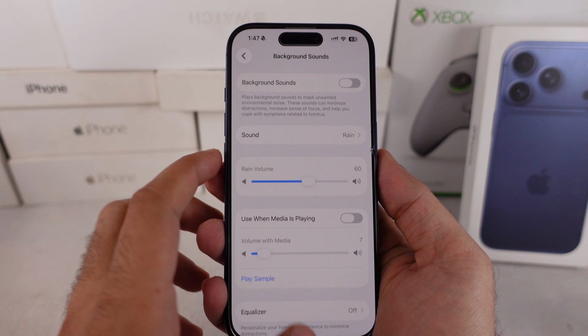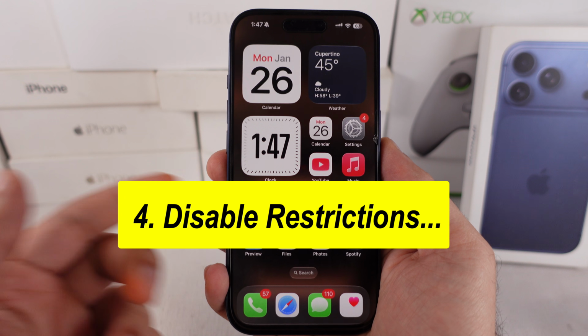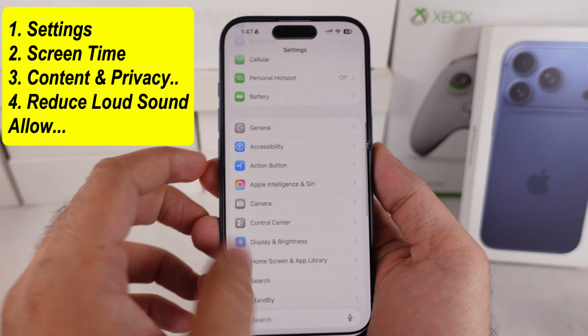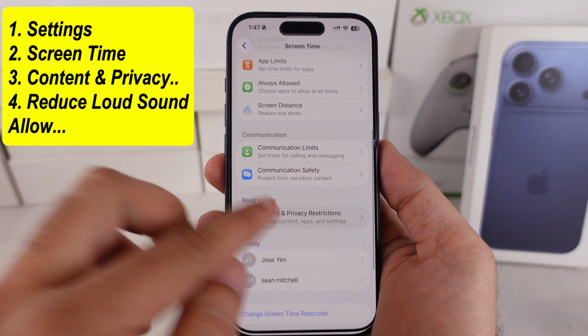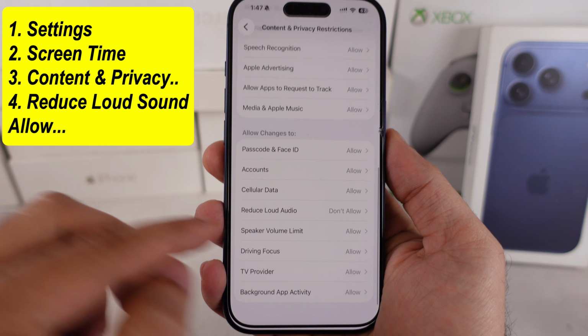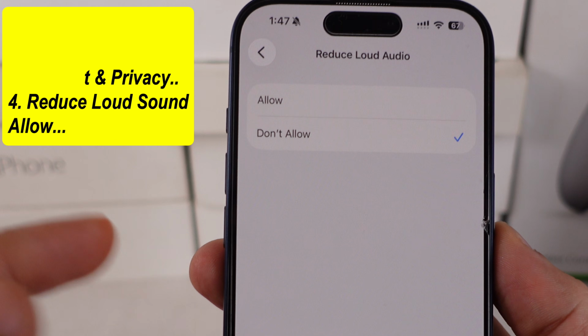Another solution for some users is screen time restrictions and loud audio. Screen time may automatically reduce loud audio without you realizing it. Open Settings and tap Screen time. Tap Content and Privacy Restrictions and enable it if it's turned off. Or scroll to the bottom and tap Reduce Loud Sounds and set it to Allow. This prevents iOS from limiting your audio volume automatically.